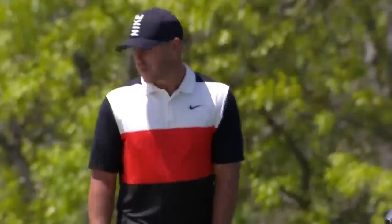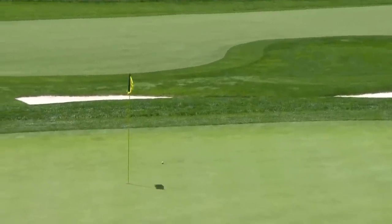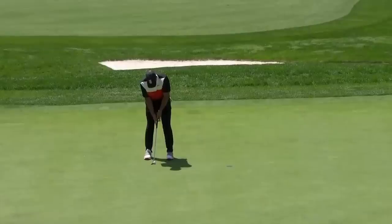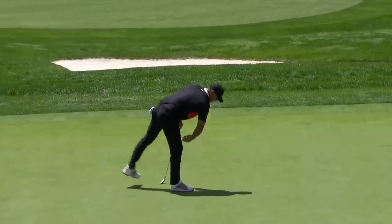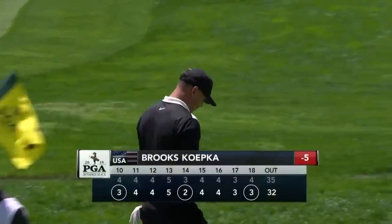Always love baseball players and their athleticism. Or lack thereof. Come on. Yeah. Well, Brooks, a former baseball player, and he's going to have that now left for par. Koepka had a couple of good looks down the stretch of the Masters also. This for par. So he stays bogey free for the week and just continues to lead by 2.